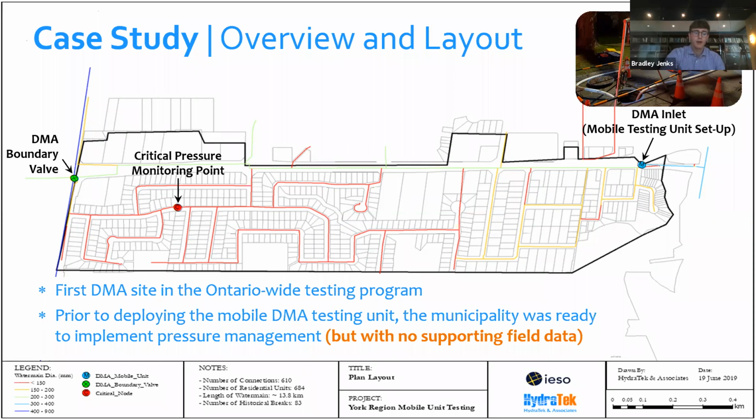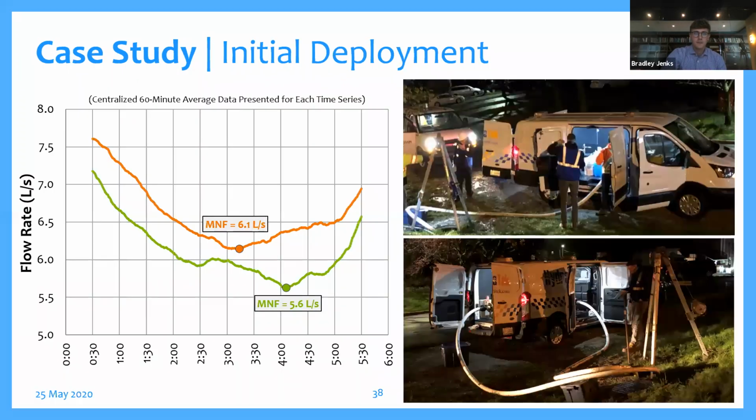They had implemented temporary flow metering, which we touched upon previously in this presentation. Due to those low velocity limitations, no reliable data was collected with that exercise. So this presented the perfect opportunity to deploy our mobile testing unit. Here are the initial results, the setup on the right, and then the flow profiles. This was the first site, so the pressure cycling technique was not implemented the first go around. The orange plot is the full pressure that was in the system, and then on a subsequent night, we reduced that pressure. There was a modest benefit to pressure reduction in the DMA.